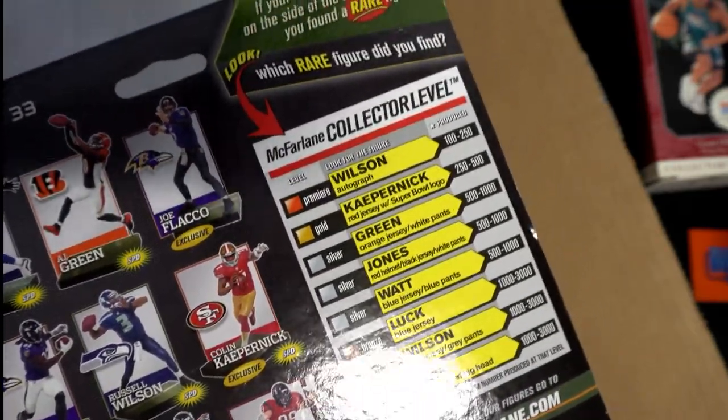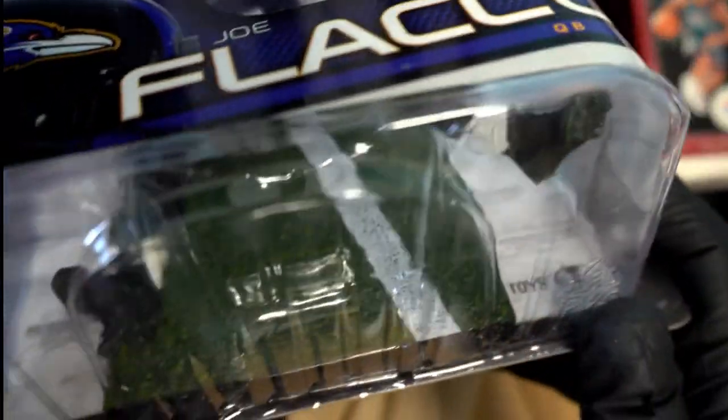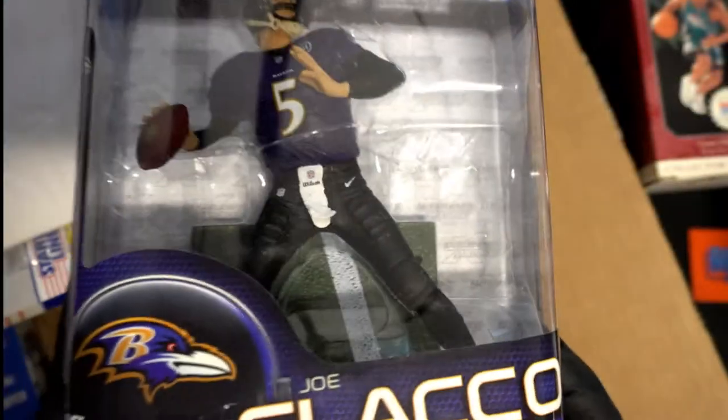We have a Ravens Joe Flacco. So I wonder if this is going to be one of the rare numbered ones. It says if your number's on the side of the base. So there's the base right here. I don't see any number. Could be on the other side though. But anyway, it's a nice Joe Flacco piece.